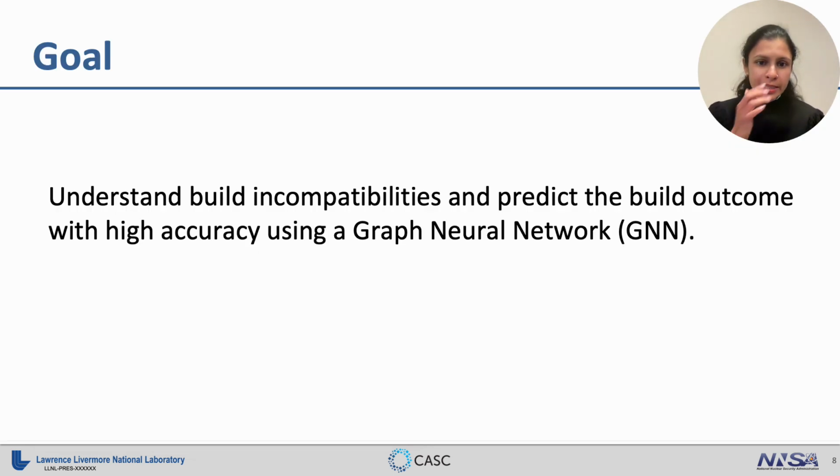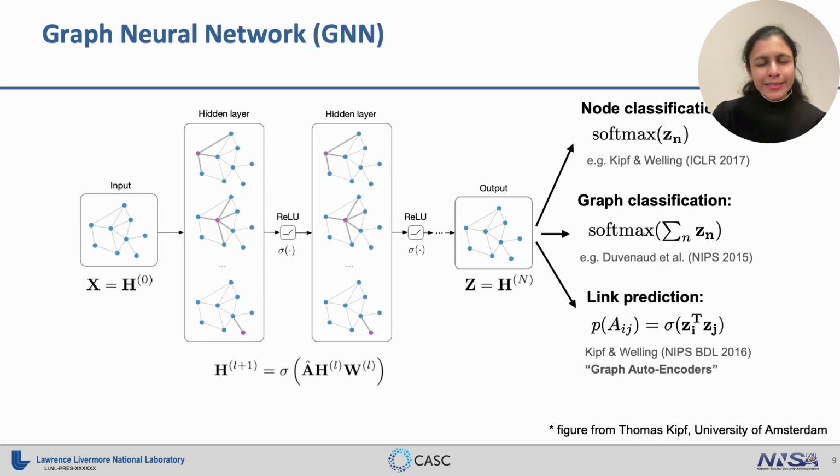So our goal here is to understand package incompatibilities, predict bad configurations, and assist developers in managing constraints. So for this, we develop a model or a tool to help identify good and bad configurations by exploring the configuration space and predicting whether a build will work or not without needing very exhaustive experimentation. So the model here that we use is a graph neural network based model. So to understand how it's done, let's look at what is graph neural network.